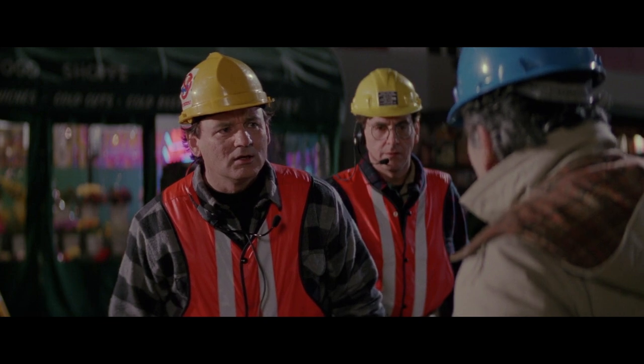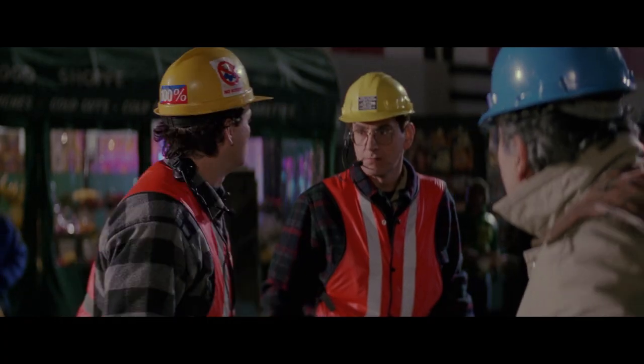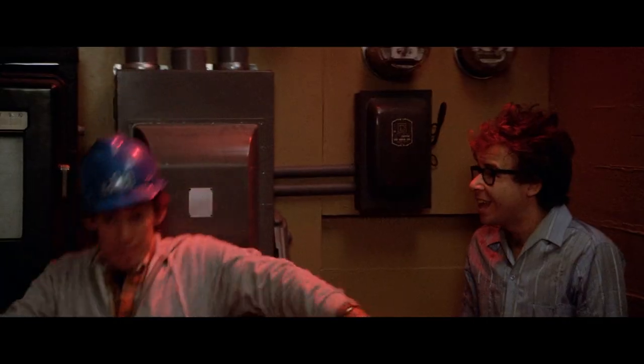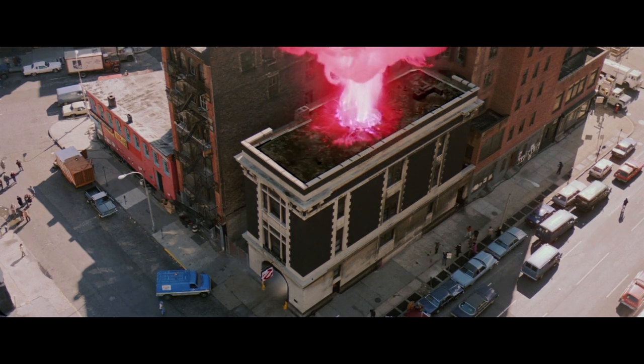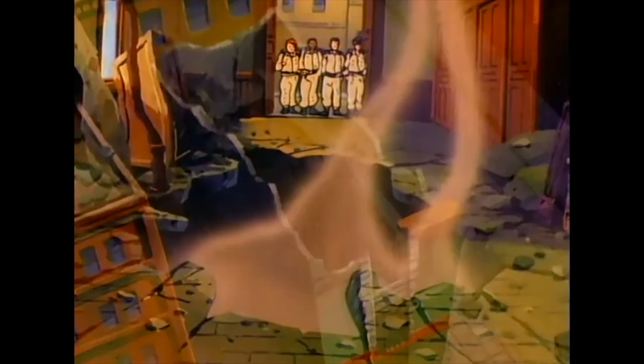And it was also dependent on the city's power grid, with no redundancy installed in the event of a power failure or manual shutoff. When a condensed amount of PKE was released from the containment unit, it caused substantial destruction to the firehouse. The Real Ghostbusters expanded the unit.